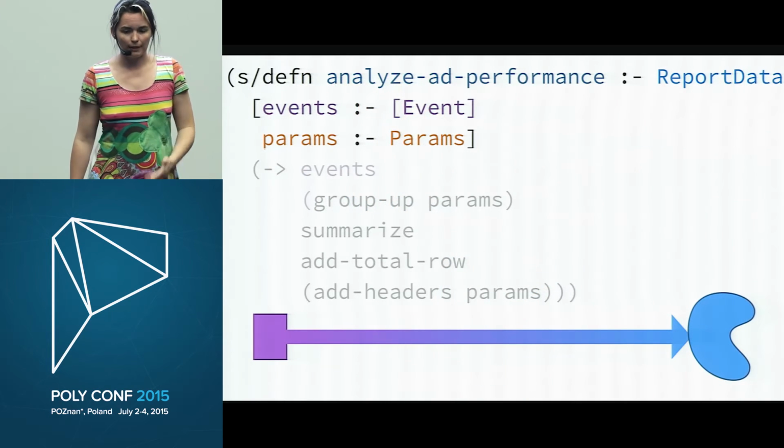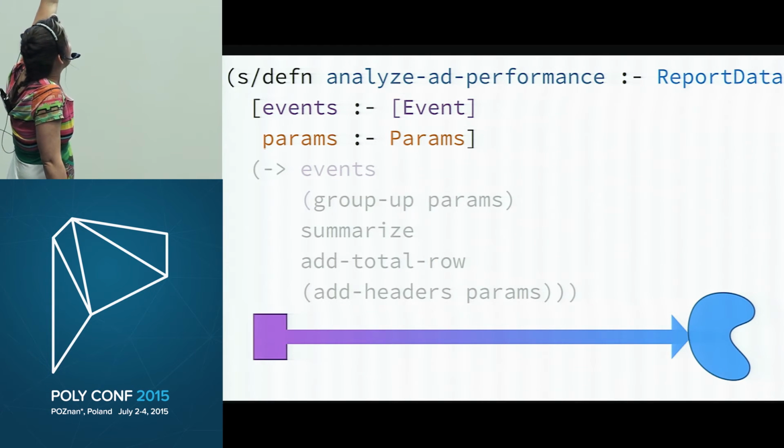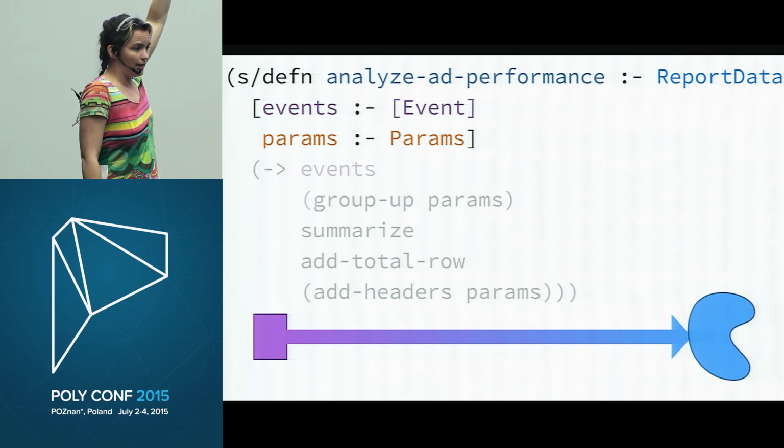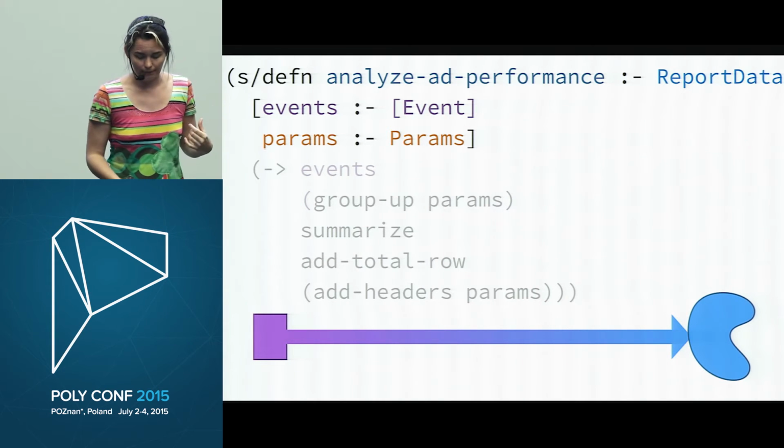All right, so I put the jelly bean on analyze ad performance. I can also declare with some more bird faces the parameter types in there. And you can declare some of the parameter types or all of them or whatever you want schema to check.